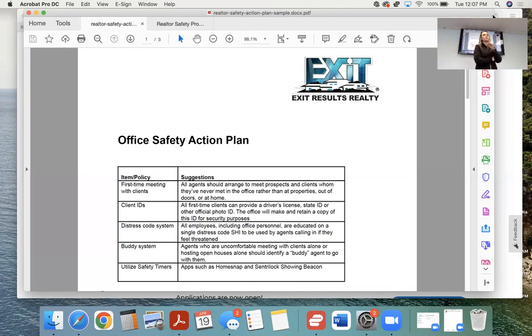So the paperwork that I printed out for you guys, that first one, this is just kind of some tips. The first and second sheet kind of give you the same type of information, but this is our office safety action plan that we put together a while ago for you guys. So just some tips, 5 different things to keep in mind that you can take advantage of to keep yourself a little bit safer and protect yourself.